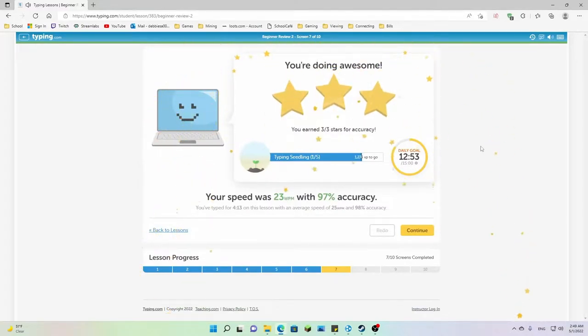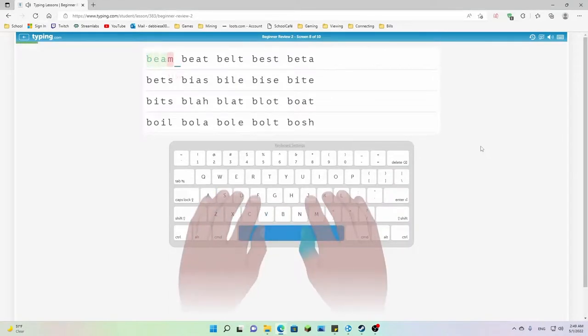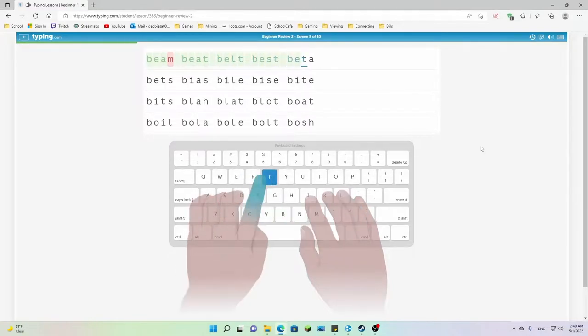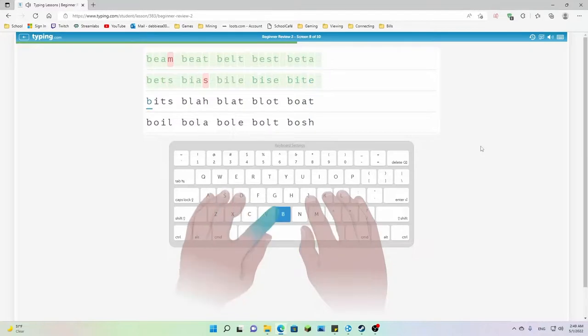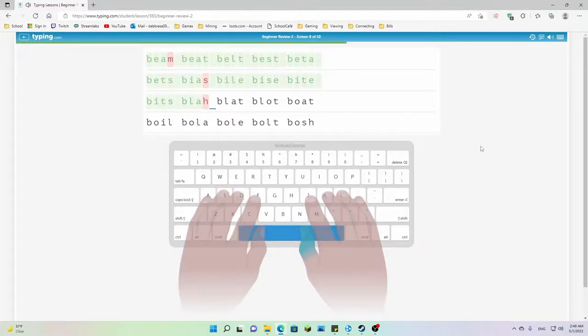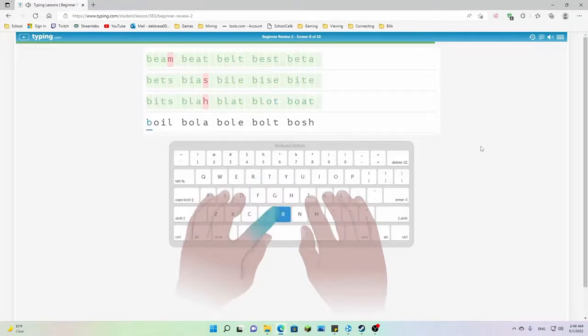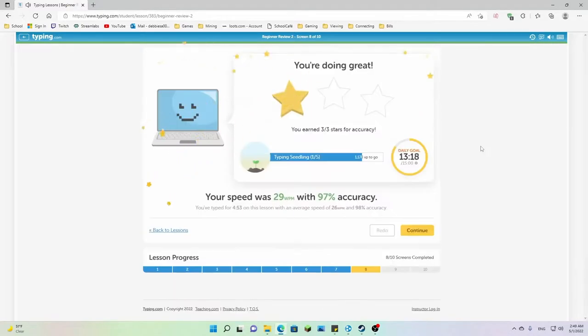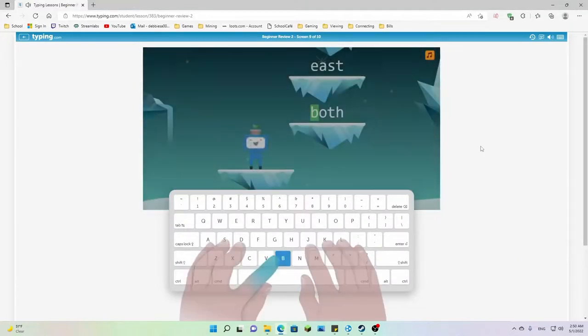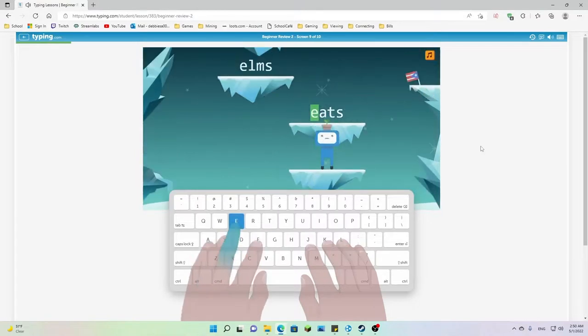That one was not good. Pushed the space too soon. Whoa. It's a lot harder to do it when you're thinking about it. That makes sense. Just let the fingers remember.